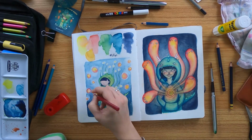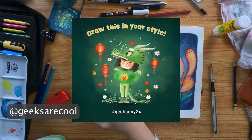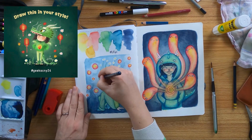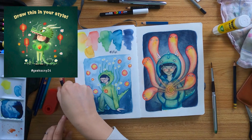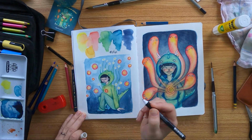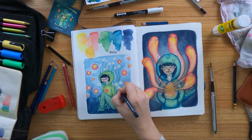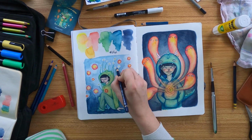As I told you in the beginning of this video, I picked the artwork from Geeks are cool. This cute girl in the dragon costume, these cute lanterns around. 2024 will be the year of the dragon, and so I tried to draw this in my style. I'm still experimenting with these girls, and so I thought this will be a good practice for me. I implemented both ideas I had in the beginning in my sketches. I like the first one more. The second one was more like a color sketch to fill the other page, and I have a nice spread in the end. What do you think? Did I succeed in this challenge?